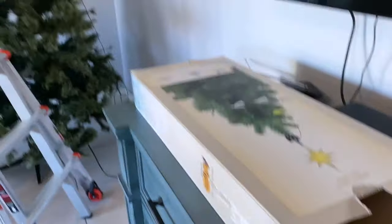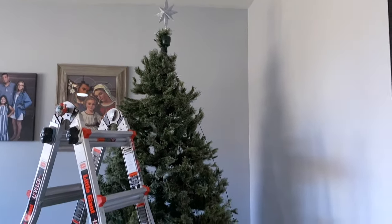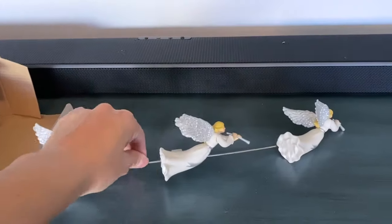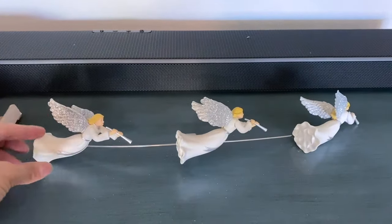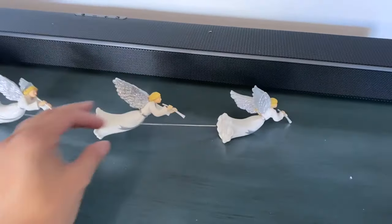I'm going to have to search for it, but in the meantime, I guess I'm going to have to leave the star as is. It does look pretty like that, but I really like how the little angels just kind of travel around the tree. So I'm going to search for that. Hopefully I find it by the end of this video. If not, hopefully I find it in the future.